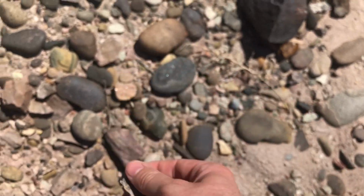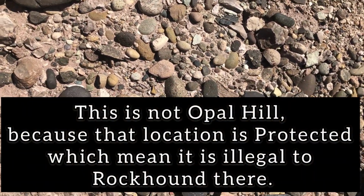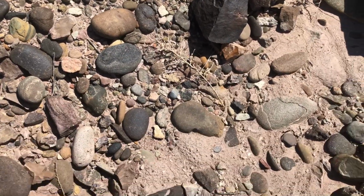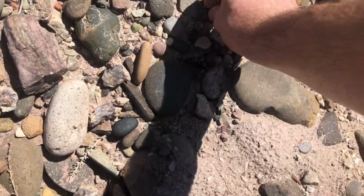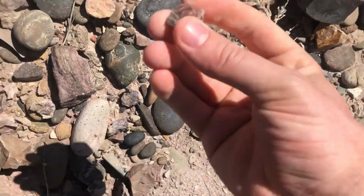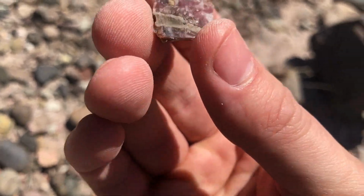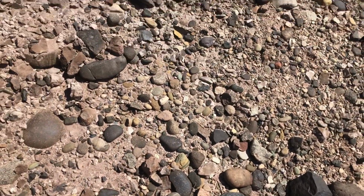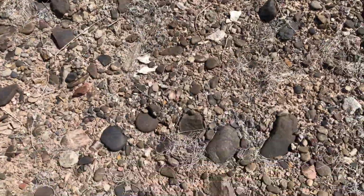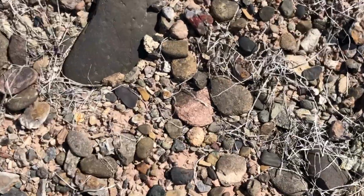There's another nice piece. And let's see. It's all a nice orange. Here we go, right here. Man, I can't do it. Beautiful, nice little orange agate. Throw that in the bag. So here's a nice piece of agate right here. Wanted to show you guys.